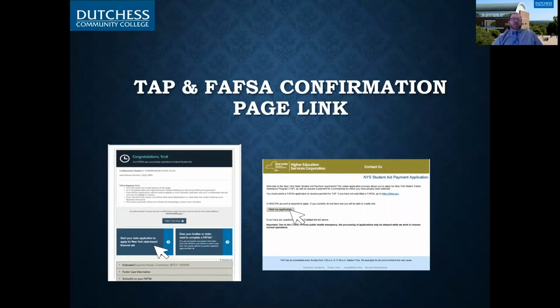Now, if you're a New York State resident and you're filling out a FAFSA and you list a school that is in New York State, you will get an option at the confirmation page for the FAFSA that lets you apply for New York State-based aid. You'll click on that link. It'll bring you over to the picture on the right side, where you can then start your application with TAP. So then you would click on that.